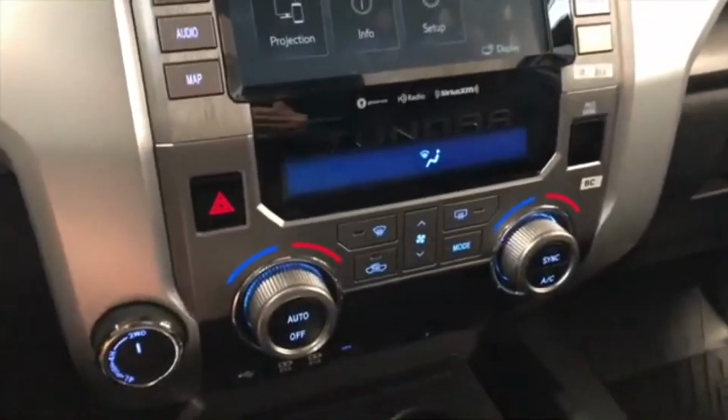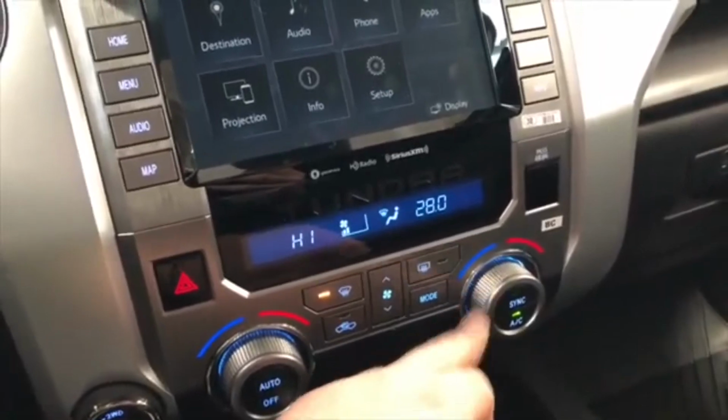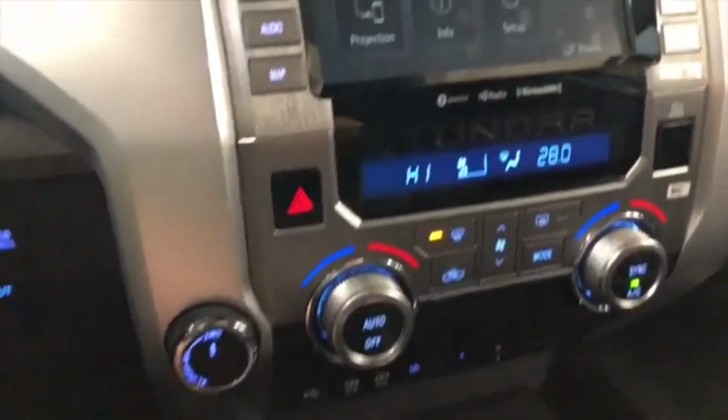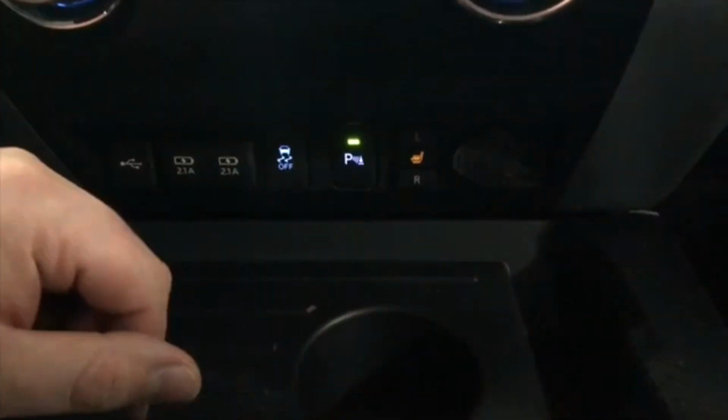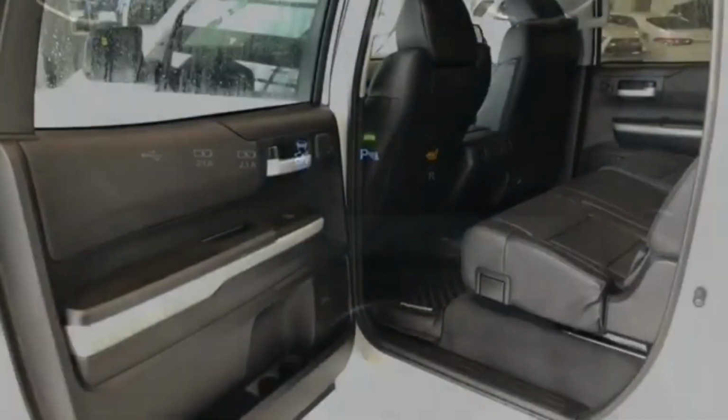Moving down below that is our climate control system. Now it is a dual zone, so the temperatures can be adjusted on both sides. To the left of that, you have your drivetrain selector, and if we move down below that, this is where you'll find your USB ports, driver and passenger heated seats, your 12-volt outlet, and you also have a park assist button in the center there.